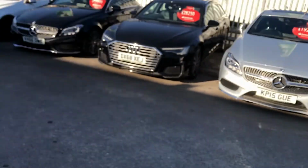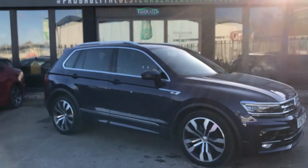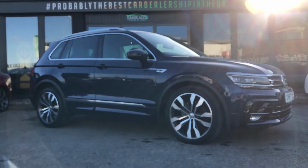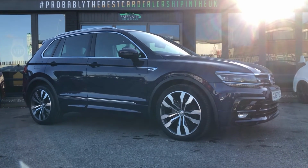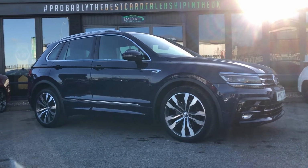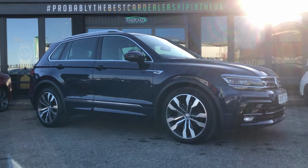Aside from the fact that this Tiguan, alongside every other car here at Emerald HQ, has been treated to the 128-point Emerald check prior to retailing. That just means that it's been given an oil and filter change when it came into stock by our experienced team of mechanics, and that same team of mechanics and bodywork guys have given it a meticulous, thorough cosmetic and mechanical inspection to match our RAC approved standards, all of which you can see on the advert under vehicle inspection.